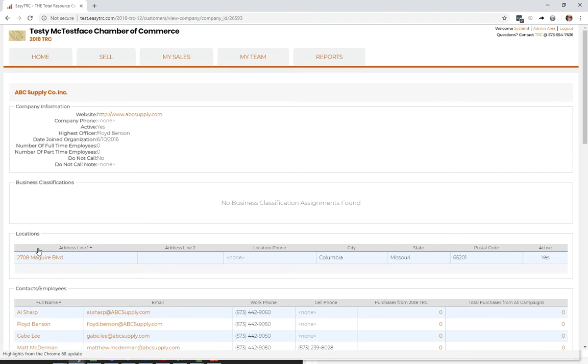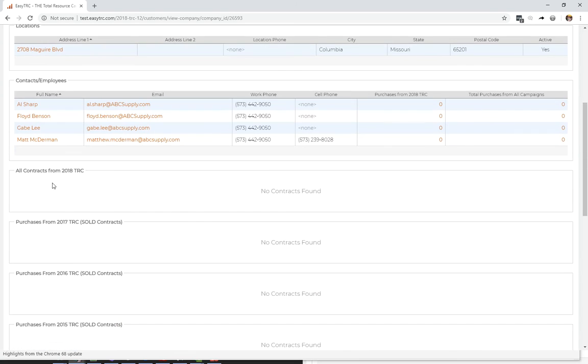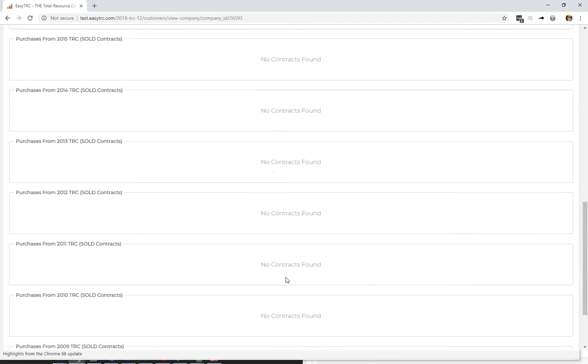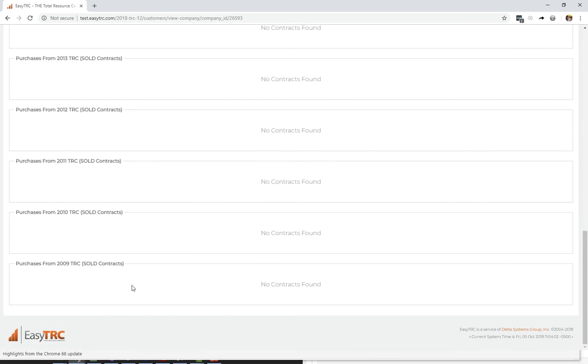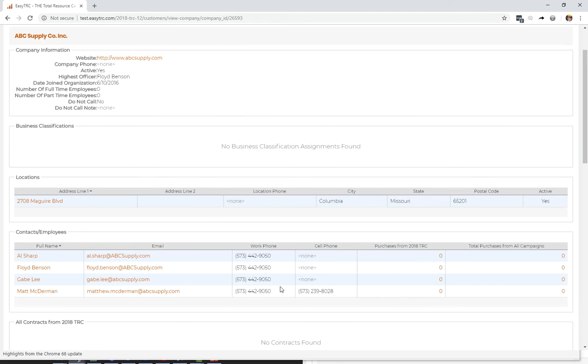Maybe I know these guys, maybe I want to go talk to them and see what's going on, and I can go out here and prospect around and see who I need to talk to, and see if they bought anything in the past. In this system, in EasyTRC, well, they've been running a total resource campaign since 2009, and they've never had a contract. So this is probably a good one. This is probably a passive member of the chamber, really hasn't gotten involved. This would be a great one to call.